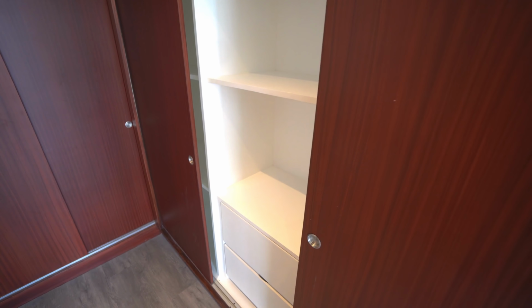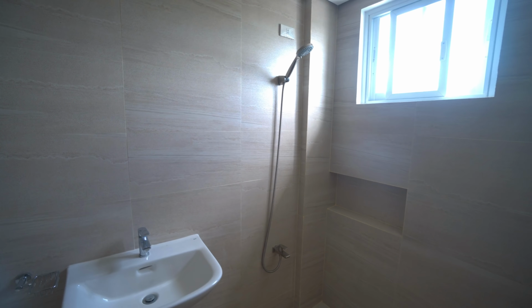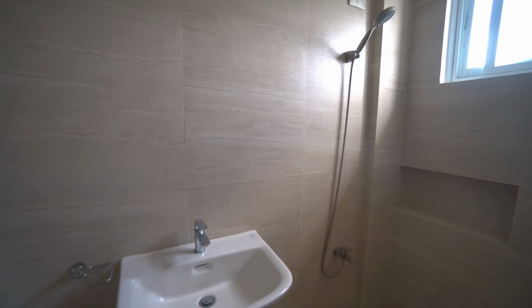Yan. So meron ka ding mga drawers sa taas. So kung kulang pa sa yan, meron ka ding mga drawers sa taas. So here we have the bathroom. Talaga, the bathroom. And although master bathroom siya, pareho lang din nung sa ibang bathrooms.